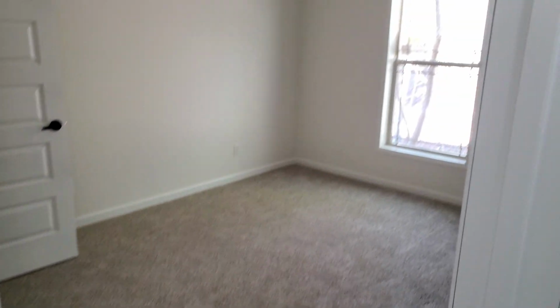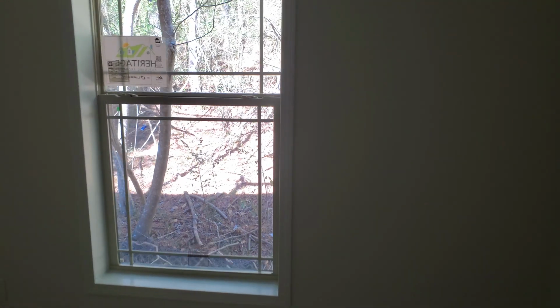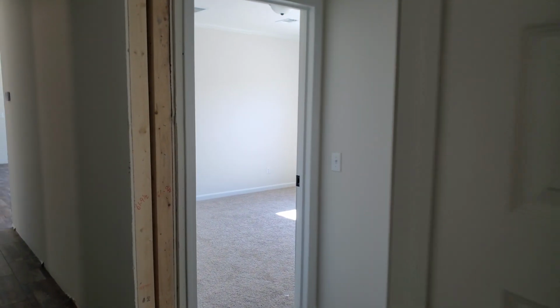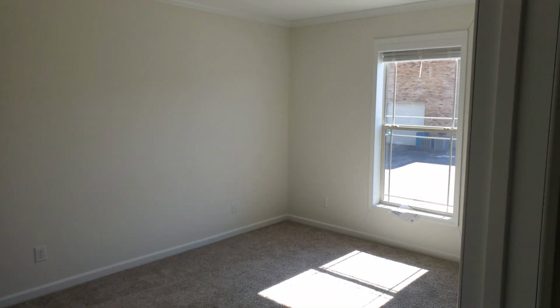Now you got bedroom 2 right here. It's a good size, easily fit you a queen size bed in here, as well as a nice size closet. And then coming over here, you got bedroom 3 and 4, both about equal in size. So we'll just check out one of them. Good size here, definitely fit a queen size bed, and they both got a nice walk-in closet.